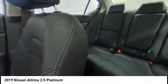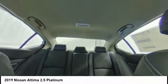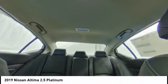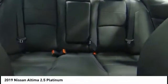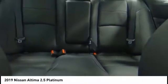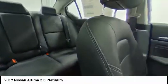This vehicle has less than 100 miles. Here are some of this vehicle's great options: navigation system, power passenger seat, traction control, dual airbags, air conditioning, alloy wheels, power steering, 4-wheel disc brakes, center armrest, electronic stability control.